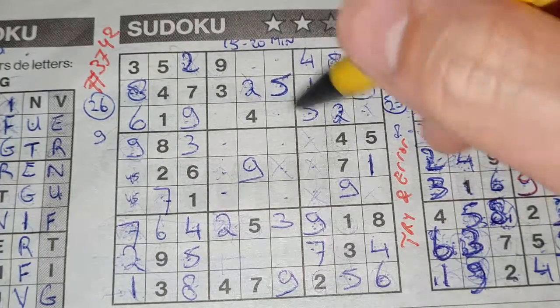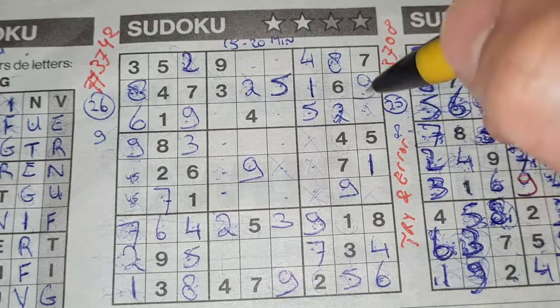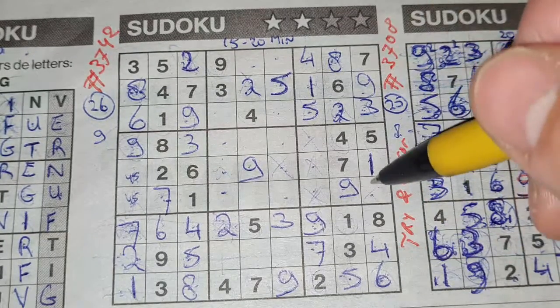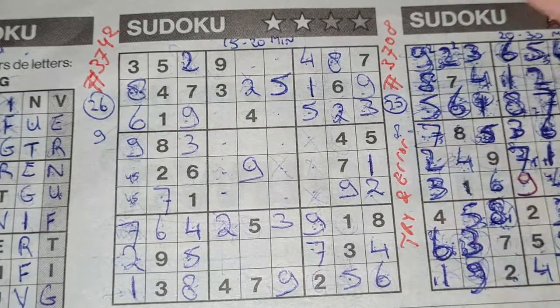1 box left in this big square for number 1, 2. The 3 is missing. 1 box left in this column for the number 1. The 2 is missing.